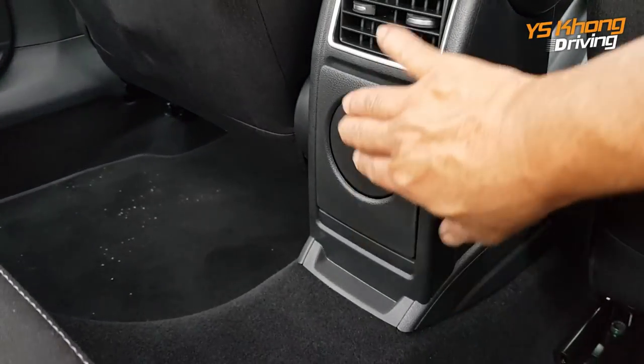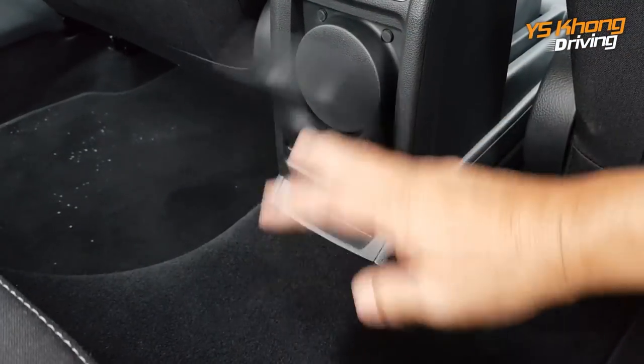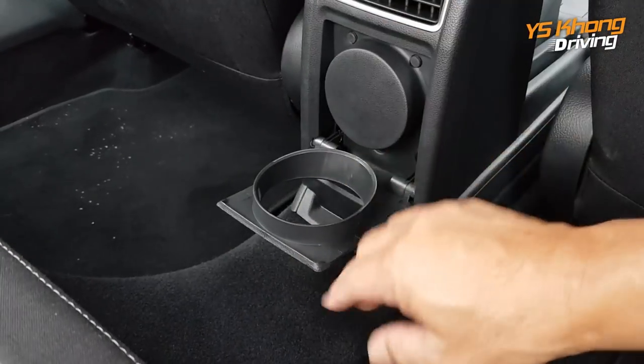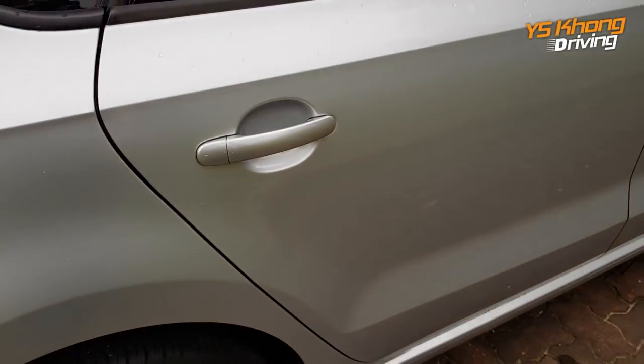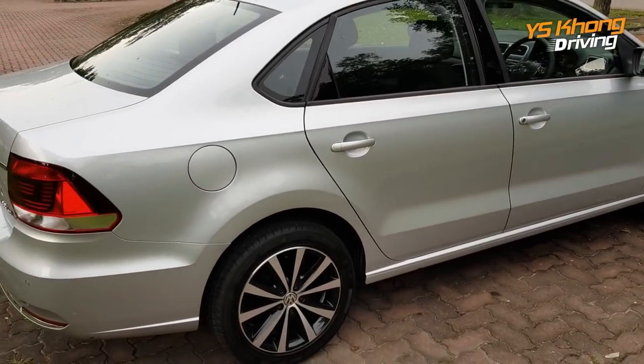What is this? Ah, okay, it's a drink holder. I was wondering what it was. Here you put a bottle, and that's it. So there you go. That's the Volkswagen Vento.